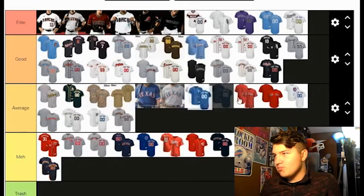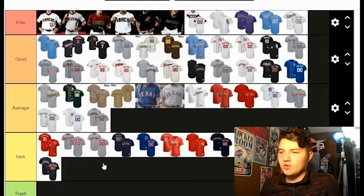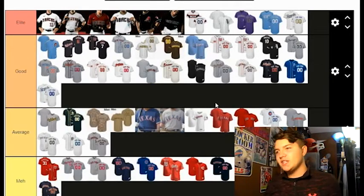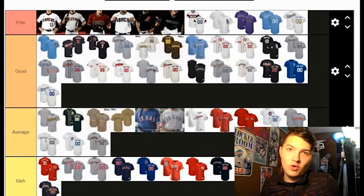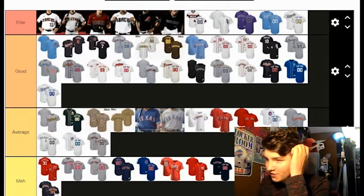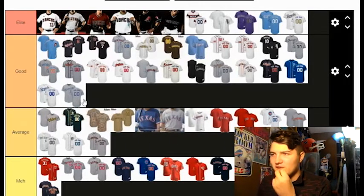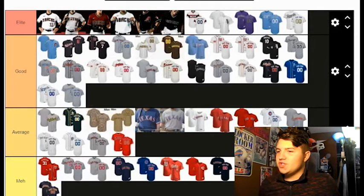This Royals jersey, pretty good. I like the blue. I like the blue with the gray pants. The white, dude, the Royals have some nice jerseys. They picked a nice color. Guess what? It's royal blue. All right, this Royals jersey says Kansas City. It's good. No, it's best. It's actually good. Yeah.